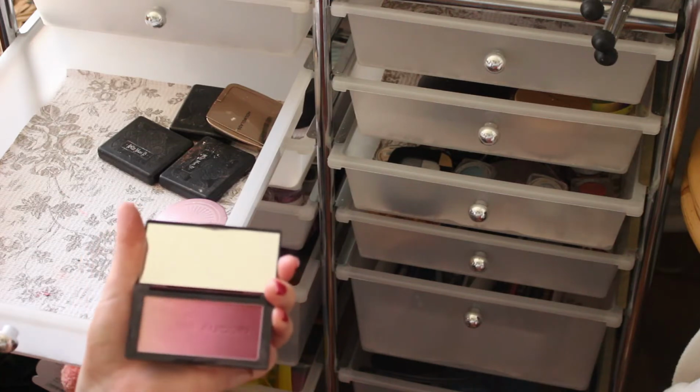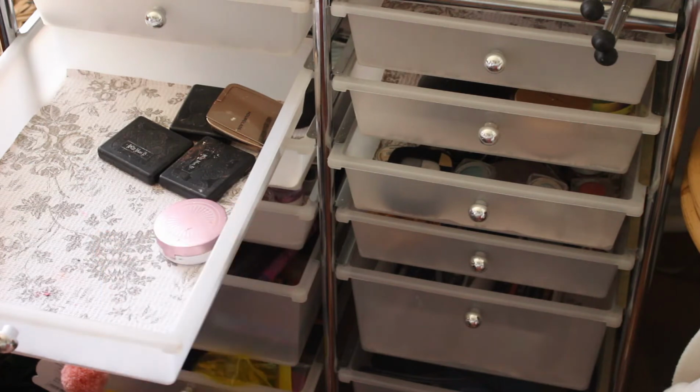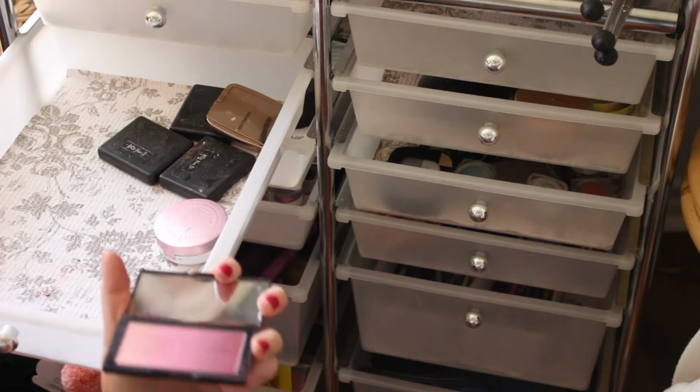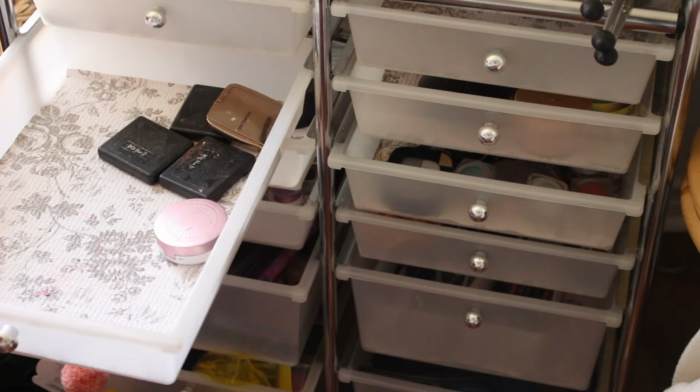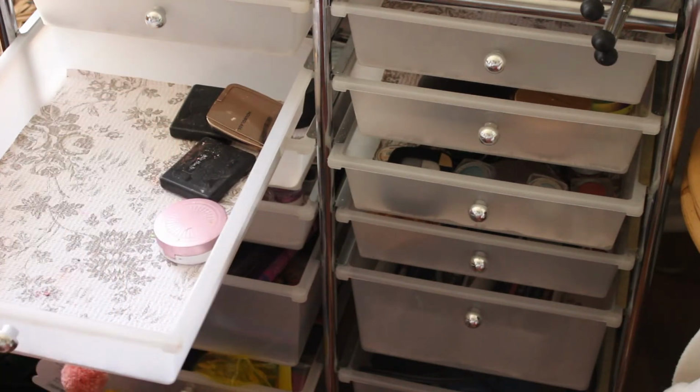This is the Kevyn Aucoin. This is definitely more of a plummy tone, and I don't have a lot of this, so I'll be keeping this for now. And I like that there are different shades in there that you can play with, mix them all together, or use them one at a time, even though it's kind of hard to use something like that one at a time.